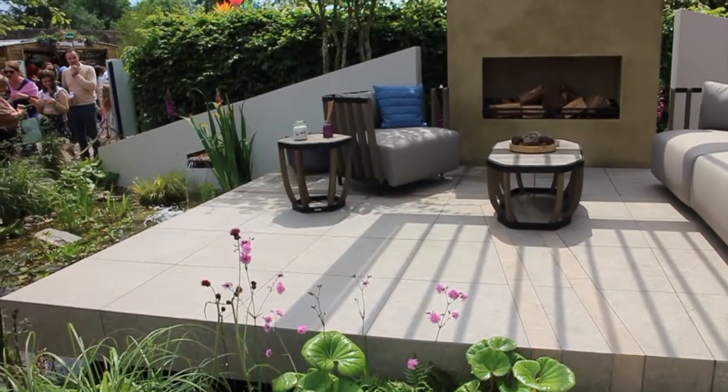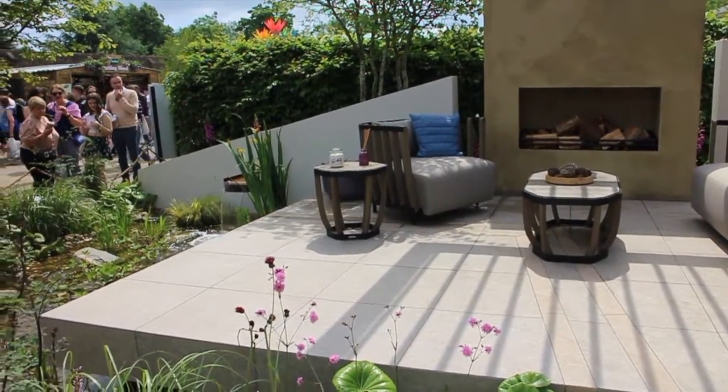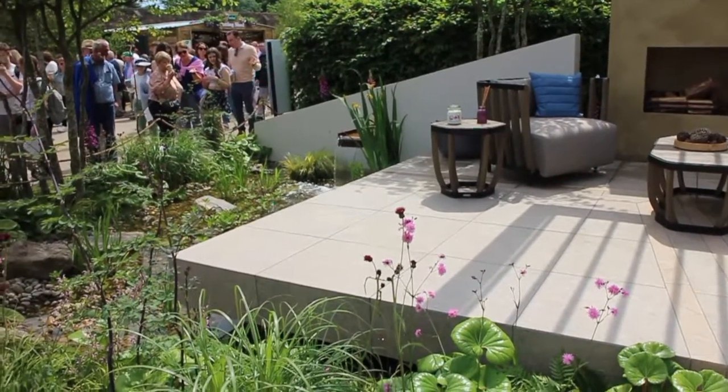The design centres around a large patio, contemporary pergola and fireplace, echoing the home-from-home comforts.